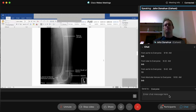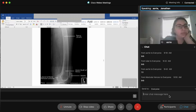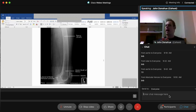What is this one, guys? Lateral femur? Lateral distal femur. Thank you. It's a lateral distal femur. Make sure you have that entire name, guys, or it's not credit on the image review. You can say it's a left lateral distal femur.